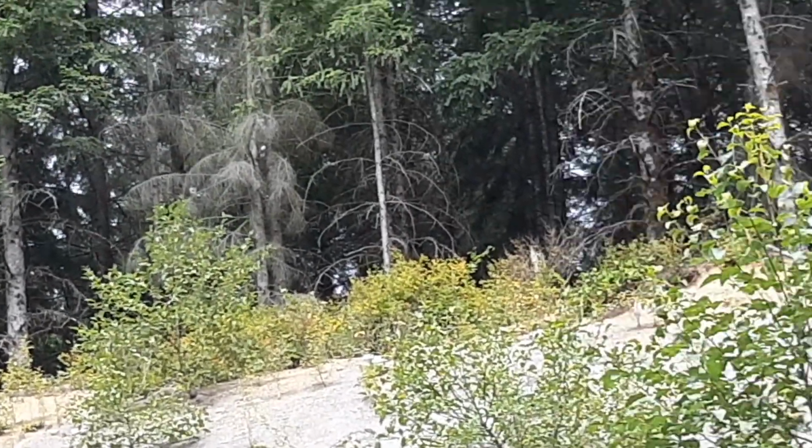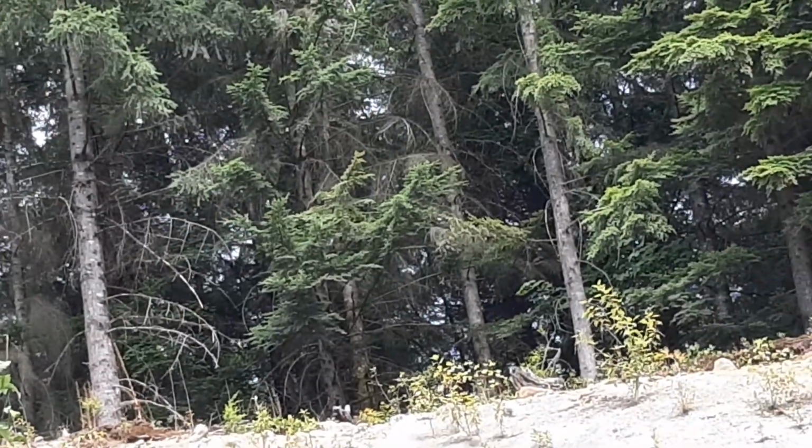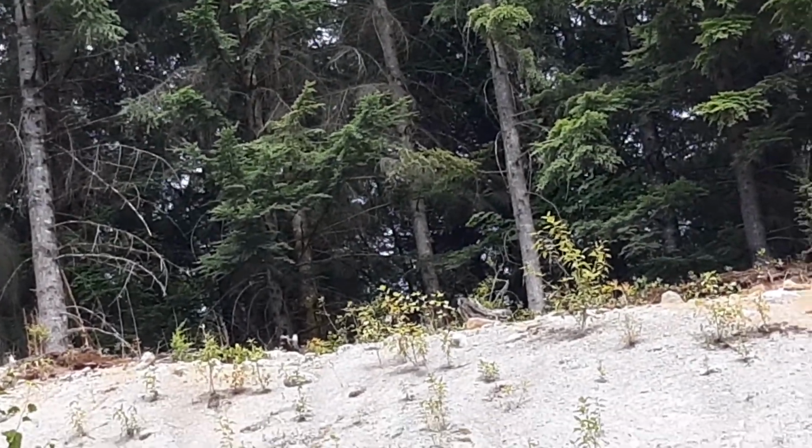Just hear the tree smack, wood knock. Taking some pictures.